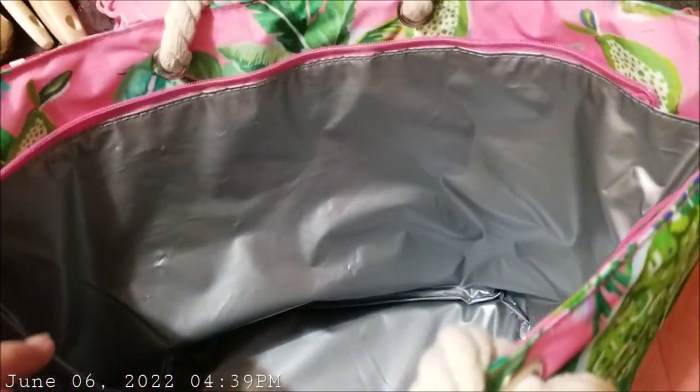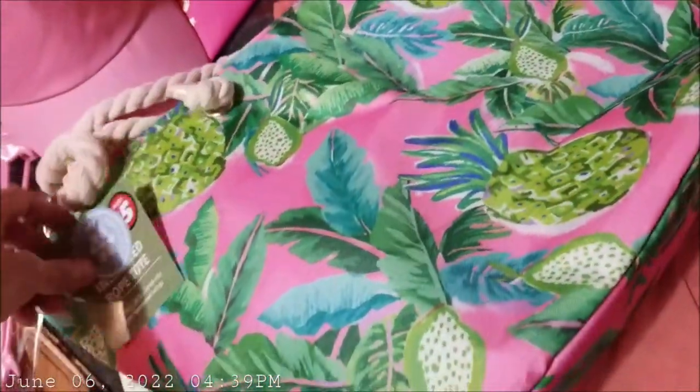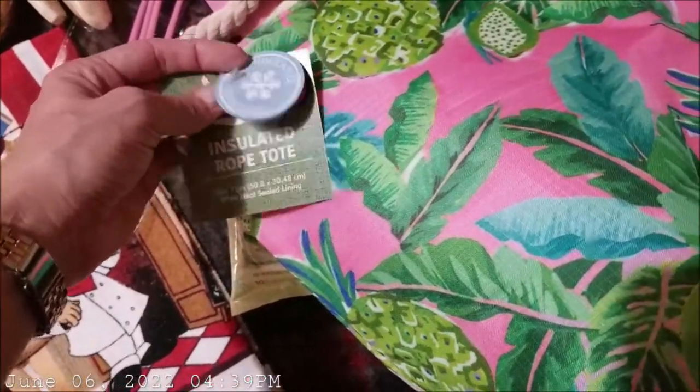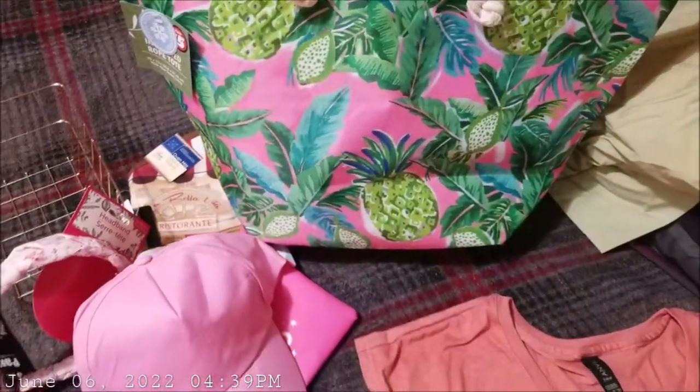I guess it's a cooler because it has this waterproof lining inside, but this is my favorite print ever, a tropical print. So it has the pink and the leaves, and then it has the pineapples. Yeah, it says it's an insulated rope tote, and this was one of the $5 items. I think that is just the prettiest cooler you could have.